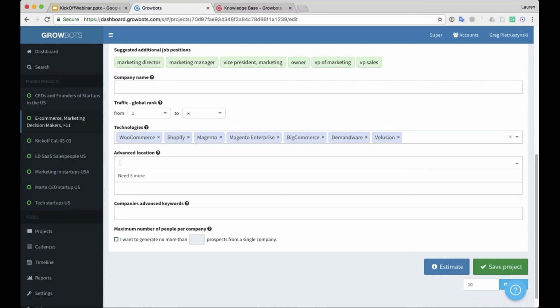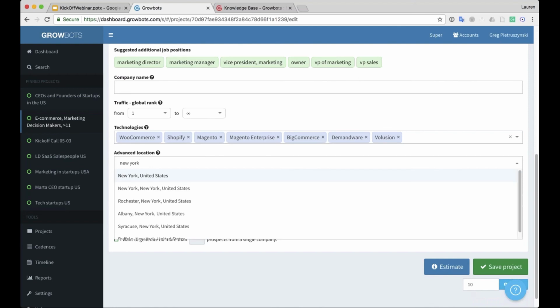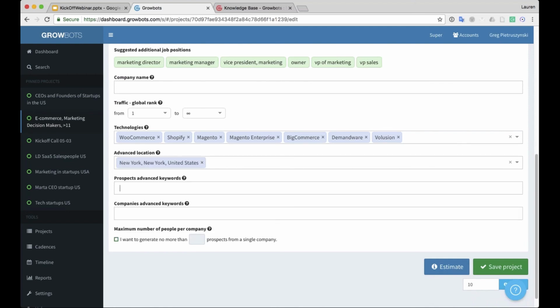This is where I was saying you can tailor your location. So for example, if I was looking for people within the United States, but I only wanted to set up a project for people that are in the New York region, because maybe I'm located in New York and I want to have on-site meetings, I could use this advanced location to narrow down my field and maybe adjust my cadence to say, hey, you're in New York City, I'm in New York City, let's meet. You do have to select the parent country before you can tailor the advanced location. So for example, if I wanted to include Ontario in my search, I would have to make sure I selected Canada in the above location.